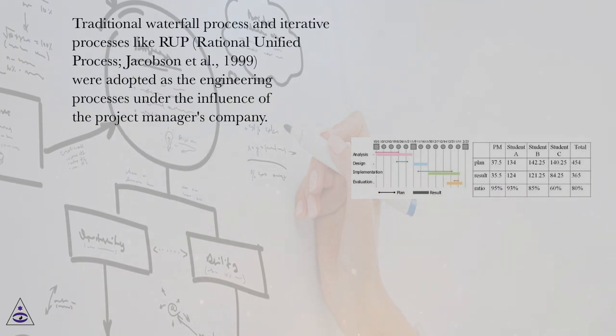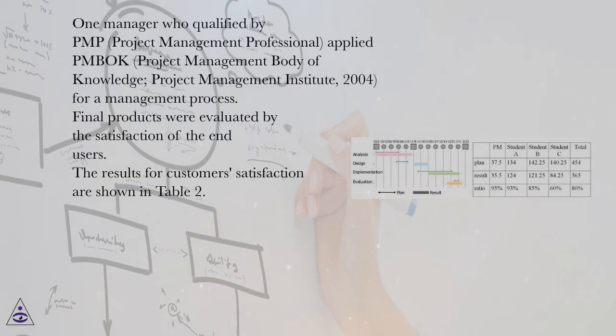Traditional waterfall process and iterative processes like RUP, Rational Unified Process, Jacobson et al., 1999, were adopted as the engineering processes under the influence of the project manager's company. One manager who was qualified as a PMP, Project Management Professional, applied PMBOK, Project Management Body of Knowledge, Project Management Institute, 2004, for a management process. Final products were evaluated by the satisfaction of the end users.